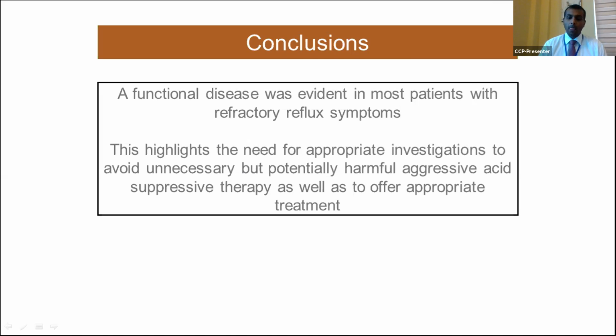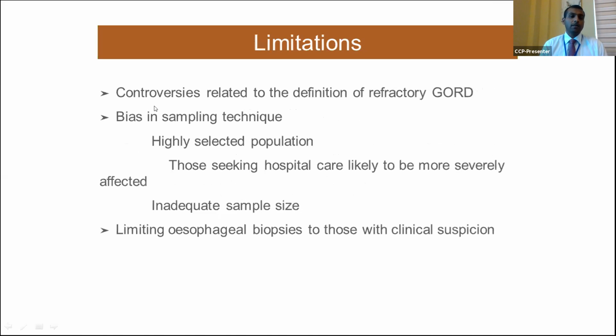Those things can happen. So, limitations: the controversies related to the definition of refractory GERD, because fortunately last July we came up with a guideline, where they say the patient has to be on treatment for at least 3 months before you call them refractory GERD. But at the time of my study, there was no such definition. So I went with the most evidence-based definition at that time, which was about 2 months.